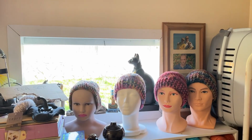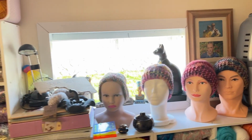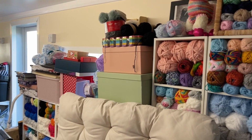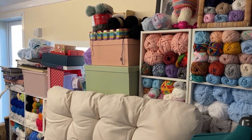I will, Julie, I will measure the windows. I know you're waiting for me to measure those, but at the moment I can't get to one of them because all of these boxes need to be stacked somewhere.